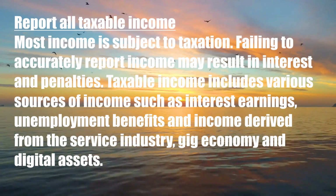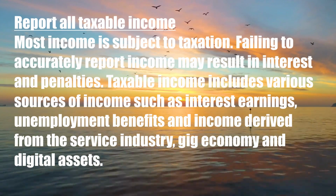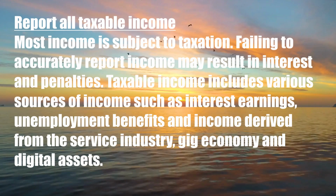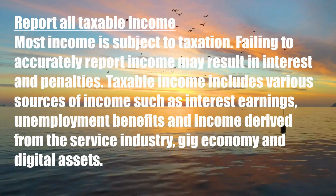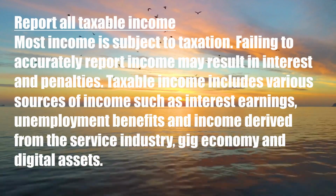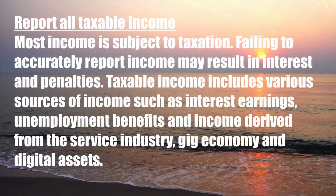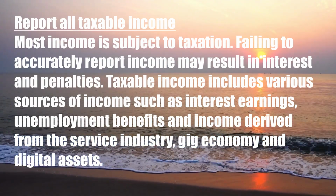Report all taxable income. Most income is subject to taxation. Failing to accurately report income may result in interest and penalties. Taxable income includes various sources of income, such as interest earnings, unemployment benefits, and income derived from service industry, gig economy, and digital assets. For further details, consult Publication 525, Taxable and Non-Taxable Income.